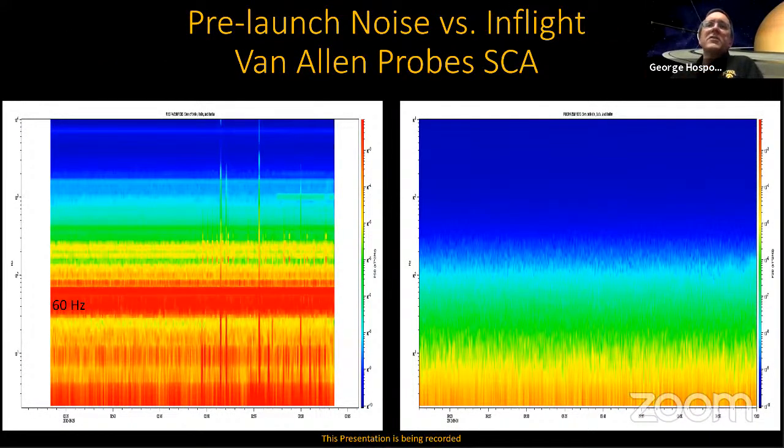This is just an example of 60 hertz interference. This is on the ground inside the mu metal can. Even there we saw the strong 60 hertz signal. Actually, this specific spectrogram was when it was on the rocket at Cape Canaveral a week or so before launch, and there's a strong 60 hertz signal. And this is a signal after launch in space. You can see all these low frequency signals disappeared because they were all produced from ground interference.